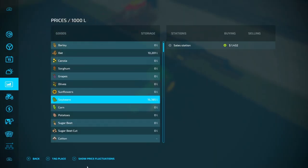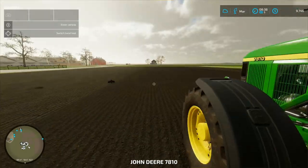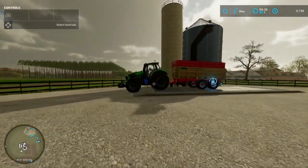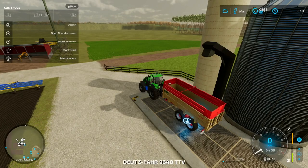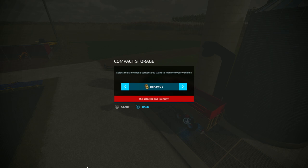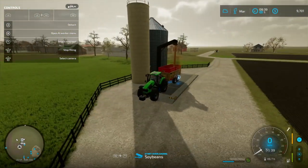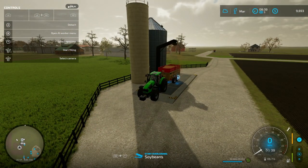All right, so we got the canola all sold, and I just happened to check, and the soybeans are at 1,400, which is the highest that I've seen at the sale station. So while the AIs are doing that stuff, we're gonna go sell some soybeans. So we did have about 30,000.